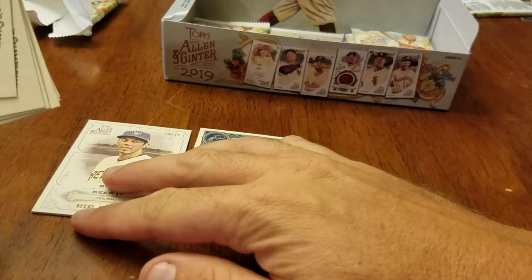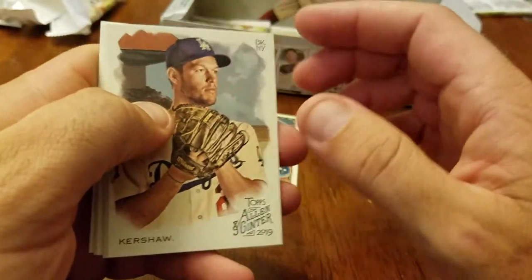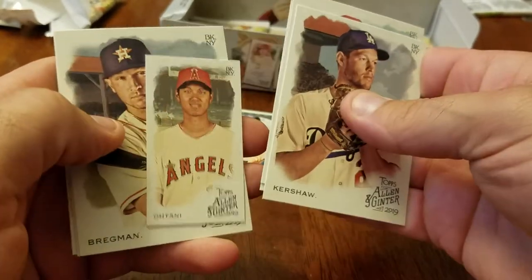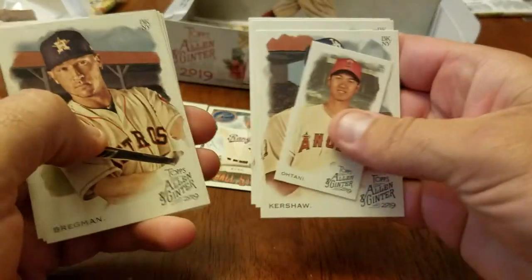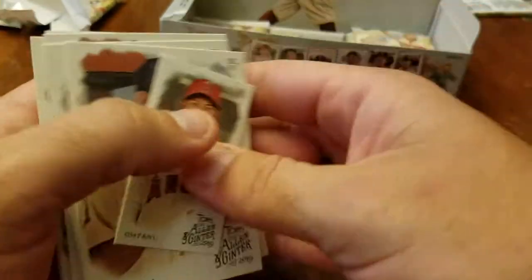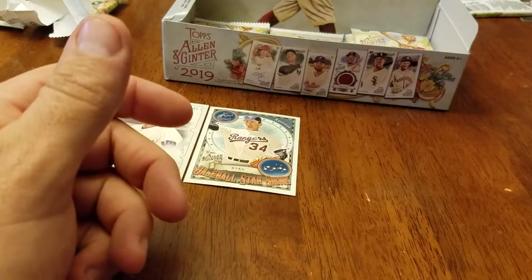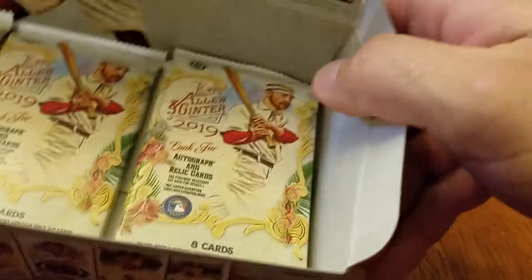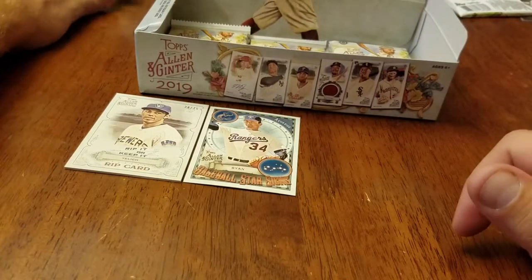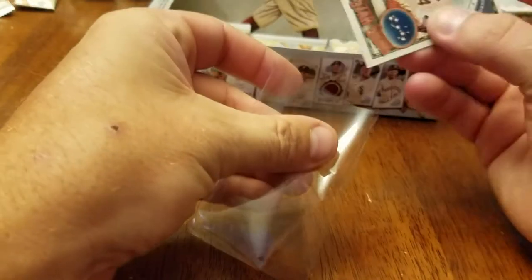Daddy, do you want me to go get a sleeve? That's why we can sleeve it up. Yeah, it's fine. Where is it? Should be somewhere over there. Kershaw, Fisk, Otani, small card, Bregman, Croy, and Ortiz. It's a bad picture. Where's the sleeve? I see one. Your turn. Got a sleeve. Sleeve this card up.